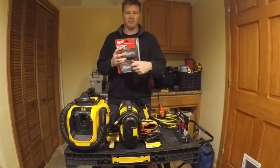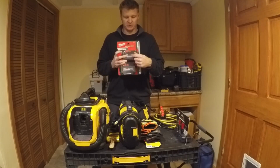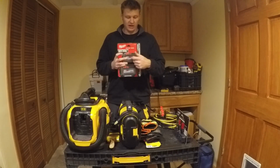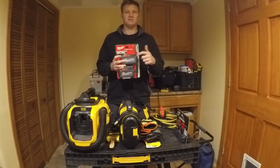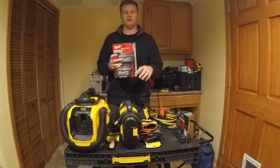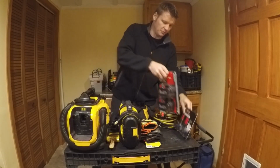This is a 2-pack that I bought on Black Friday. I checked the price today. It's still the same price it was on Black Friday. 199 bucks. That's less than $100 a battery. You get 2 of them. It's their 6.0s. The price for batteries this time of year almost cannot be beat. So check that out if you're on the Milwaukee platform.